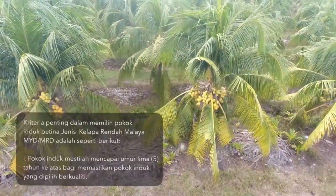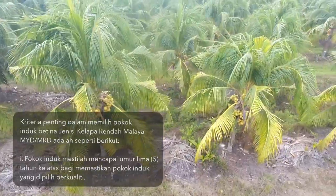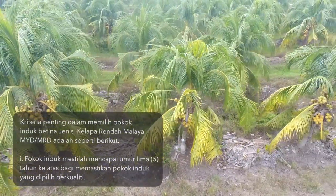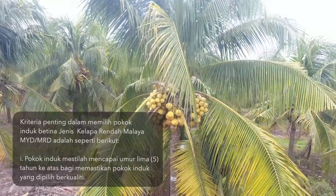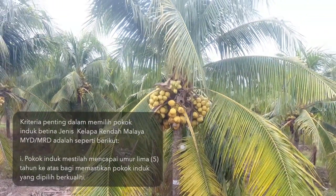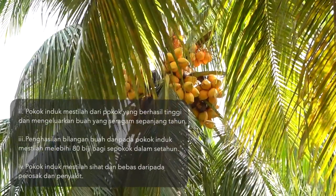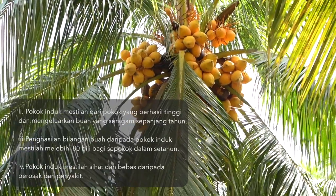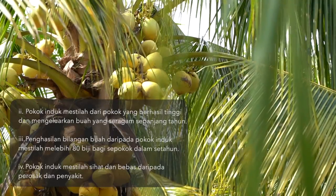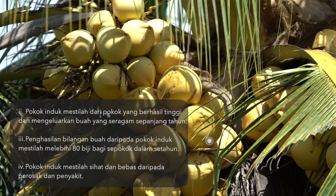The female parents Malayan Yellow Dwarf MYD and Malayan Red Dwarf are to be selected based on several criteria. 1. The mother palms that have reached full bearing stage at 5 years and above to ensure its good quality. 2. The mother palms should be consistently giving high yields that are uniform throughout the year. The bearing habit that assures production of at least 80 nuts per palm annually that are free from pests and disease.